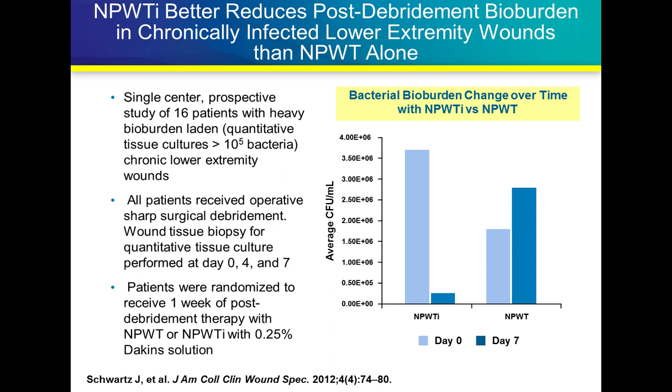So what we did was debride a wound, humans, real humans, not animals, so real in vivo work. So we debride an infected wound, and then we put on negative pressure wound therapy with instillation. At the end of 7 days, this was the difference for our group treated with instillation therapy with quarter-strength Dakins. The group that you debrided and you put standard negative pressure on, those patients actually did well and their wounds looked pretty good. But if you looked at their bioburden, it had gone back up at the end of a week after debridement. So we hadn't cleansed their wounds as much as we might like.